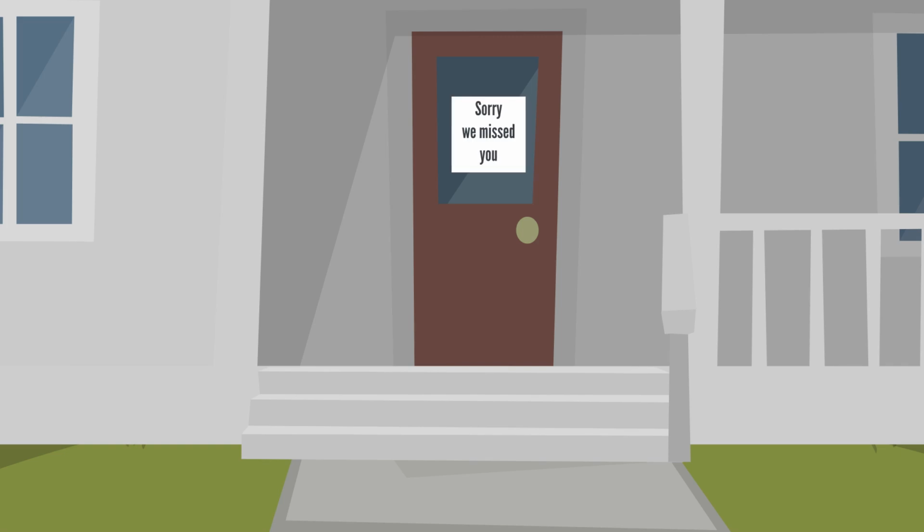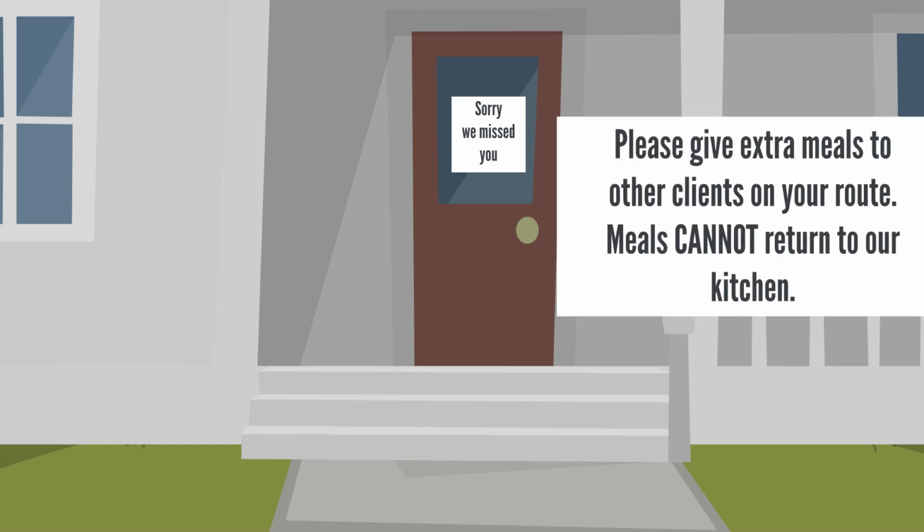On your first delivery day, you will receive a "Sorry we missed you" post-it pad. If a client is not home, please affix this to their front door. Return the meal to your cooler's insulated bags. Any leftover meals can be given to another client on your route. We cannot re-deliver any hot or cold meals. Once meals leave our kitchen, they cannot return.